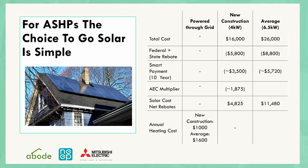You see a couple of different comparisons between new construction, sort of an average building on the far right, new construction with obviously a smaller load in the middle, and the opportunities to reduce the upfront costs from the rebates to the SMART payments to the alternative energy credit multiplier. You get down to a fairly low hurdle rate in terms of the upfront net costs for installing solar for these systems.